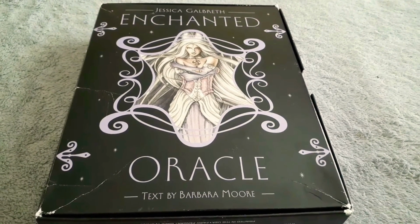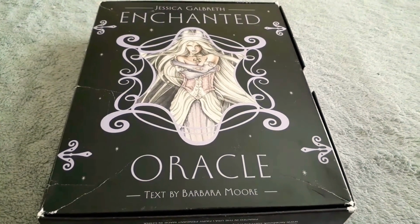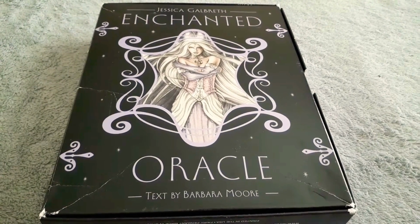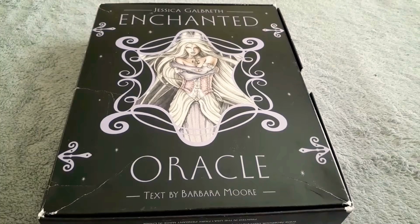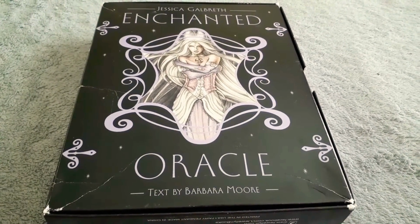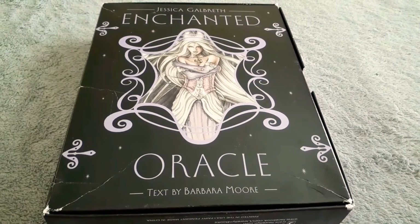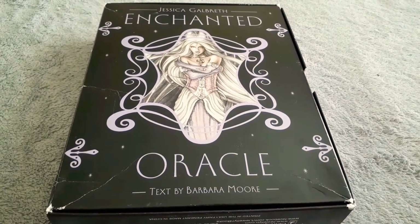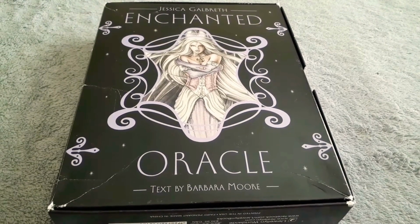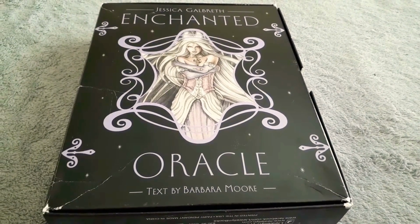Hi guys, today I wanted to share with you a deck that I chose to work with this upcoming autumn season. I'm looking very forward to autumn, and I'm going to be picking out a few decks to use. I went to a big bookshelf to find something I haven't used in a very long time, and this one stood out.